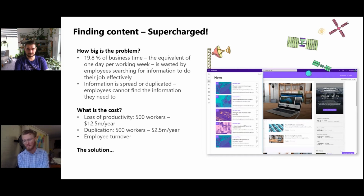So what is this problem costing the organization? Regarding the loss of productivity and based on the statistics mentioned, factoring in the average salary, the inability to find and retrieve documents is costing organizations that employ around 500 workers about $12.5 million per year. Regarding the duplication and information spread, again, a company employing about 500 workers wastes about $2.5 million a year because employees are spending too much time duplicating information throughout the organization. This also affects employee turnover. So, broken corporate processes prevent employees from maximizing their potential.